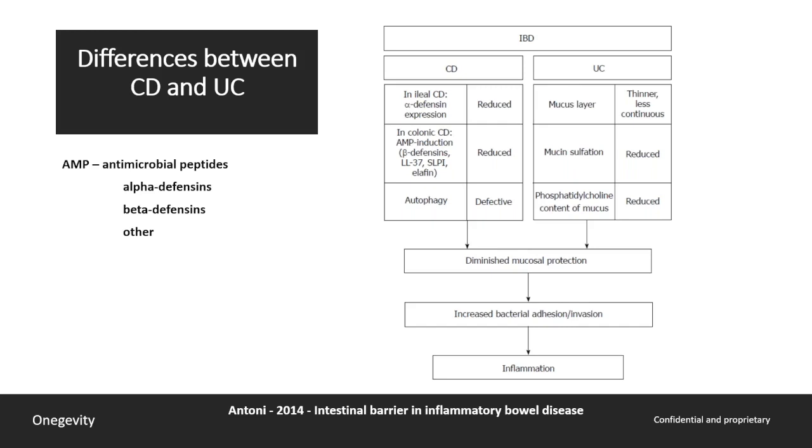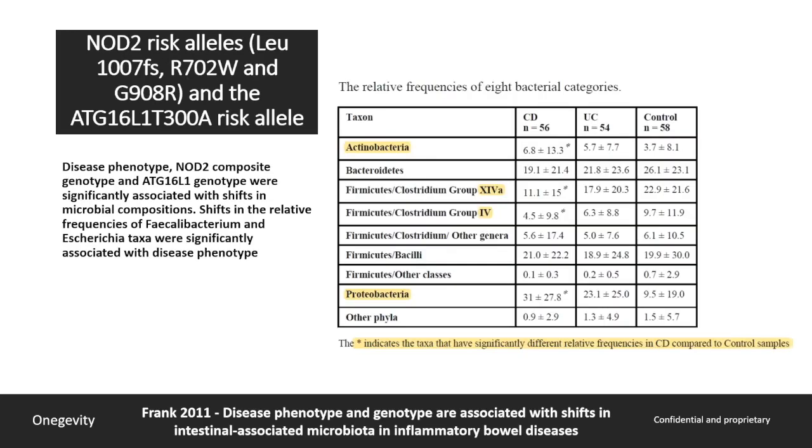For example, in this study, these researchers looked at classic genetic flaws in Crohn's. These SNPs, or single nucleotide polymorphisms, result in defects in antimicrobial defenses, both within and outside the cells. As such, they found that the shifts in the good bacteria, Faecalibacterium, and the opportunistic pathogens of Escherichia were associated with these genetic flaws.